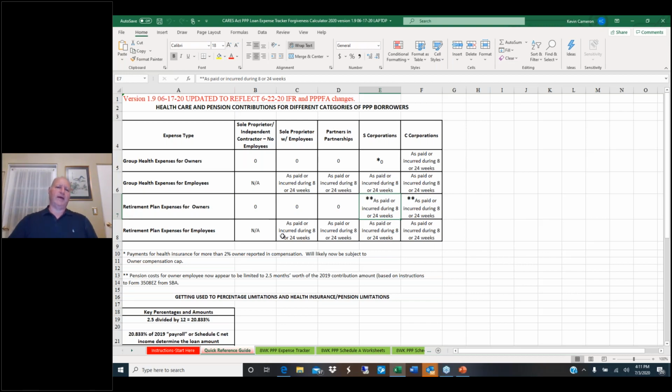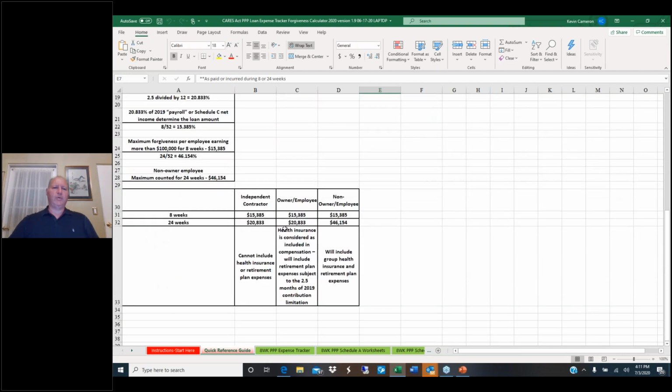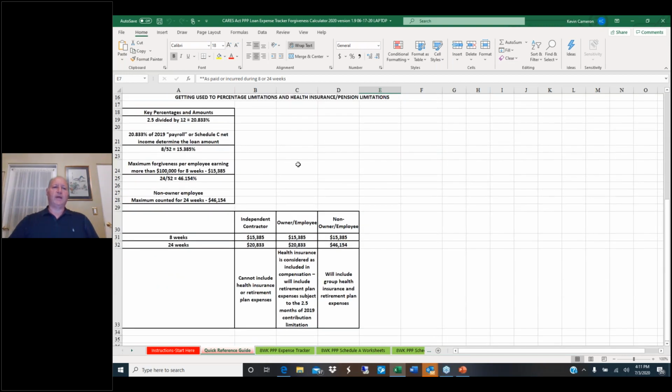Keep in mind also that this is based on the most current guidance we have, and we know that the SBA keeps changing the rules on us on a pretty continual basis. So we have to kind of keep that in mind. The chart below is similar. It talks about what the compensation amounts can be included.